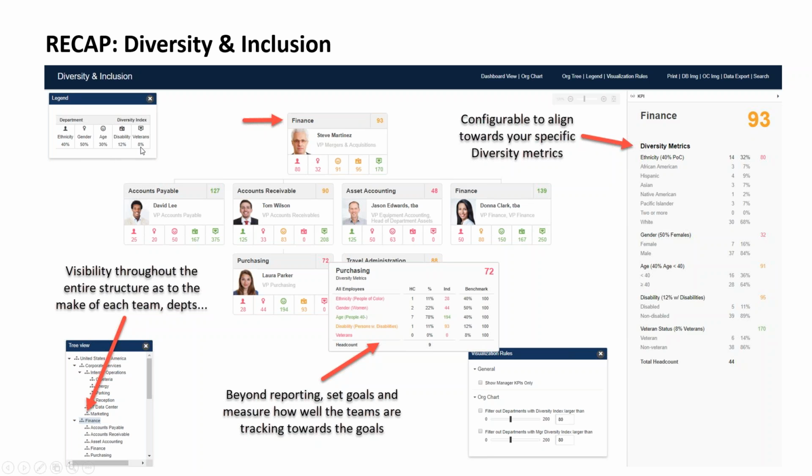So the way this works specifically in this visualization is any index numbers you see here, and they're color coded as well, if you score above 100, that means you're above that benchmark score, which, again, is based on census data. But again, you can use any type of data. I can also use different benchmarks for different departments. So if I want to have a company initiative that, say for the marketing organization, I want to focus on hiring more veteran status, perhaps more males or females, I can change what those benchmarks are by department.